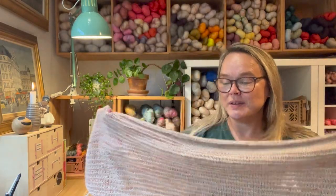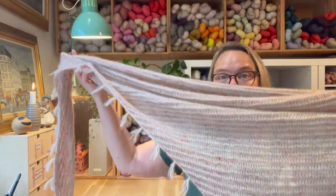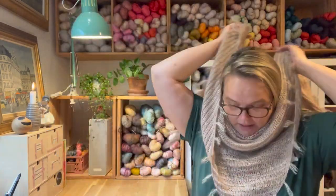But I'm very happy with it. And I need to be taking some good pictures so we can get this out there.